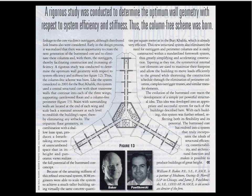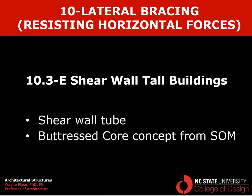So this is the state of the art in terms of super high rise, shear wall stabilized buildings, which the leading example that's actually been realized is the Burj Dubai, but this is a similar concept, which was for the Kingdom Tower. So that concludes our video on shear wall laterally stabilized tall buildings, where we've talked about shear wall tubes and all the problems associated with that. And we've also talked about the buttress core concept developed by Skidmore, Owings, and Merrill.